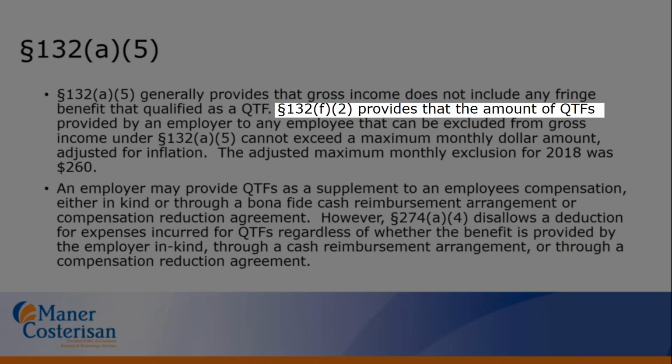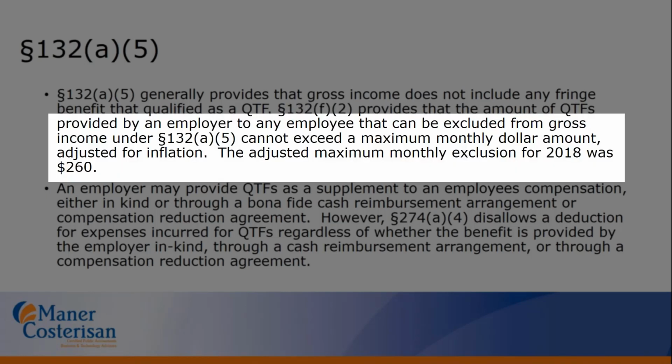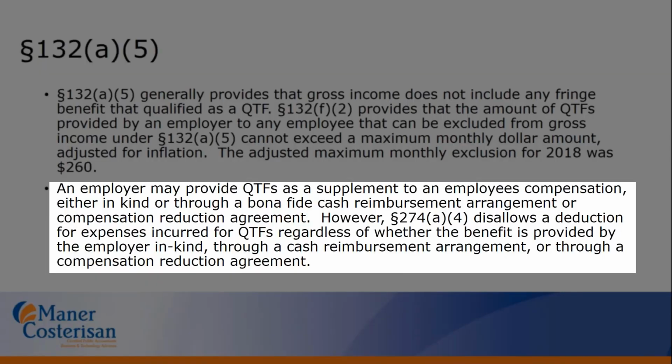Section 132 provides that the amount of QTFs cannot exceed a maximum monthly dollar amount, and it is adjusted for inflation. This maximum dollar amount for 2018 was $260. For 2019, they increased it a whopping $5 to $265.